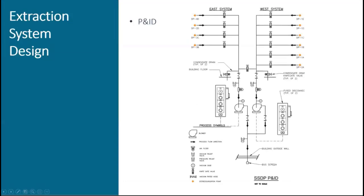This is a process and instrumentation diagram, or a pipe flow diagram, that shows the layout of the equipment. These represent our 10 extraction points. These are the vacuum blowers, and these are the controls for the vacuum blowers. The valves themselves can be adjusted so that we can balance flow and vacuum across the entire system. These are simply knife gate valves, which means you can just pull them to open and push them to close.